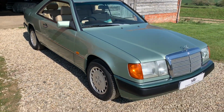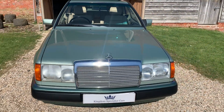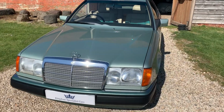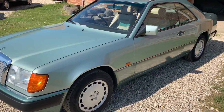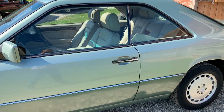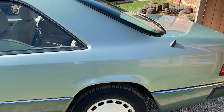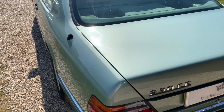We have for sale this 1989 230CE C124 chassis, one of the modern classic designs overseen by Bruno Sacco. This particular car has just one owner from new and has covered a mere 48,000 miles, and it has full Mercedes-Benz service history.